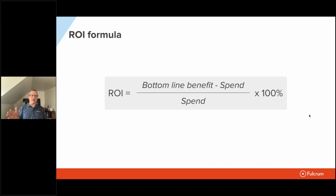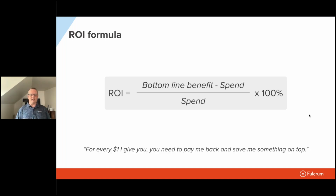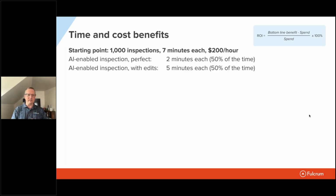So there's a bunch of ROI formulas out there. If you look at a lot of them, they're for financial services and stuff like that, so not exactly applicable, but they all have this basic form, and you can use this as your basic ROI formula. It's the bottom line benefit minus the amount that you spent, divided by the spend and multiplied by 100. That's your ROI. Another way of saying that is for every dollar I give you, you've got to pay me back and save me something else on top of that, right? So let's take our formula and put it up there in the upper right, so it's available for our reference.